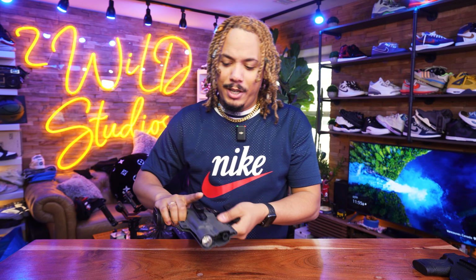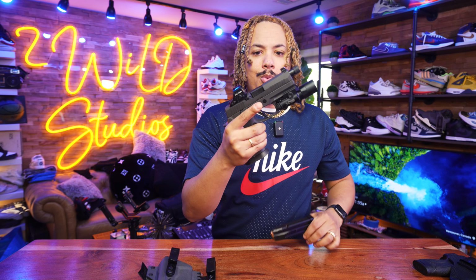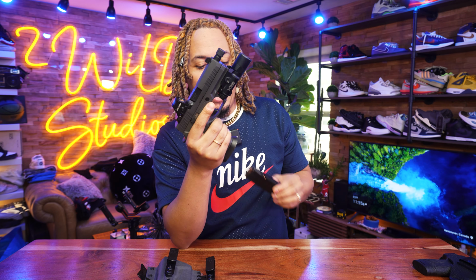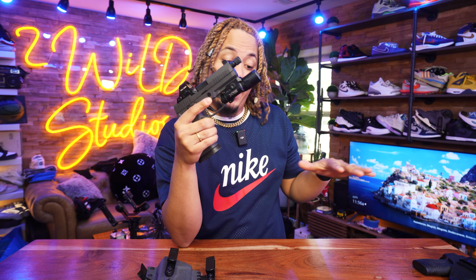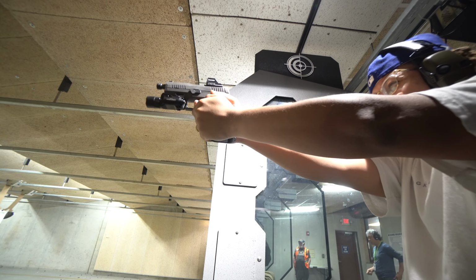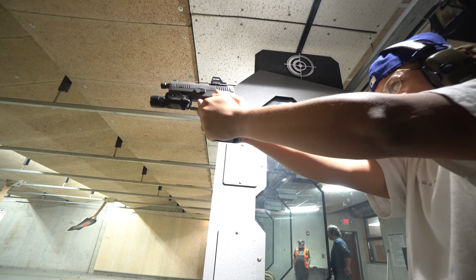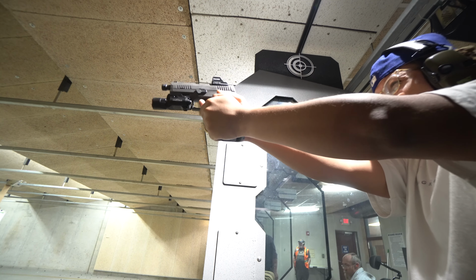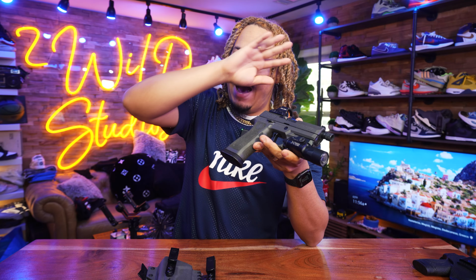Coming in at number 3, we have here today the P320, and this is the X Carry. Now, this is probably my best gun, in all honesty, out of this collection, as far as pricing, weight, shootability, all that stuff. When I say shootability, I mean accuracy. I can shoot this gun probably the most accurate out of all the guns that I'll be listing today. The issue, of course, is the size.